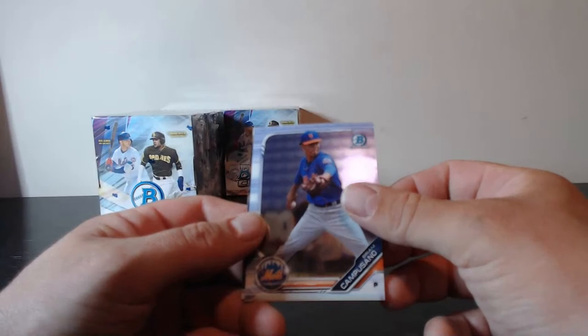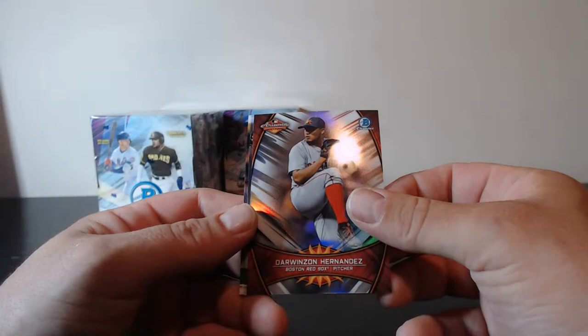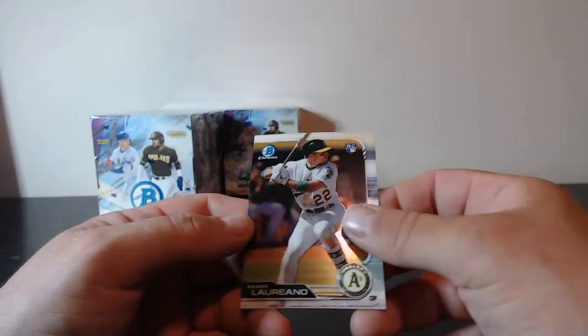Joey Bart, Brian Campusano, Darwinson Hernandez, Boston Red Sox, Arizona Fall League. Issei Kikuchi, rookie base, Mariners. Ramon Laureano, rookie base, Athletics.